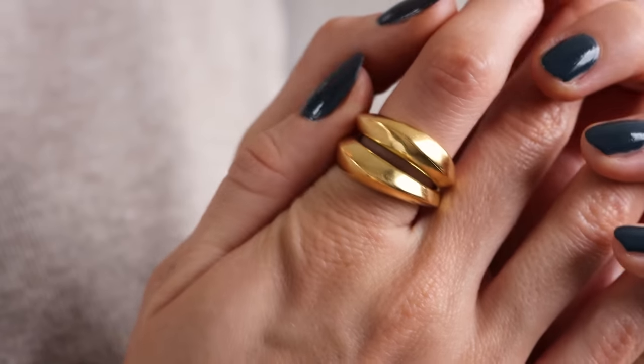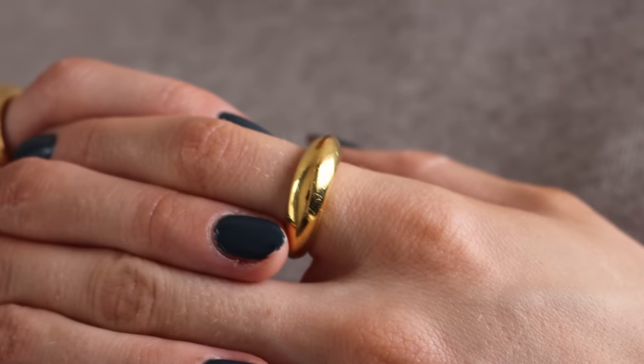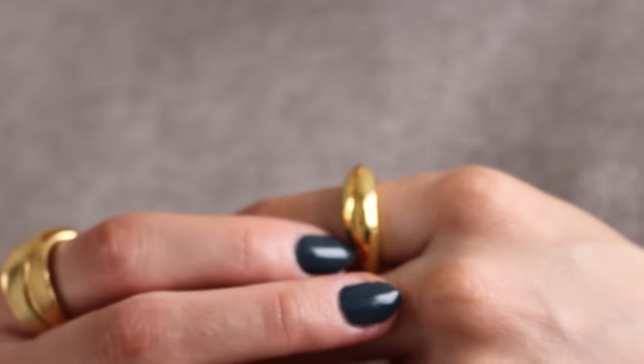So what I'm wearing is the Mazuga ring on one hand and then the Zagora double ring on another hand. Now, these are just both two really simple everyday rings that you can pop on. Wear this Mazuga one by itself or stack it up, and the same with the Zagora.